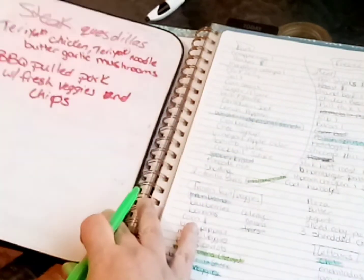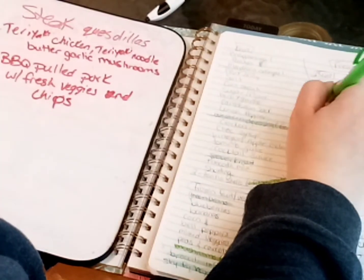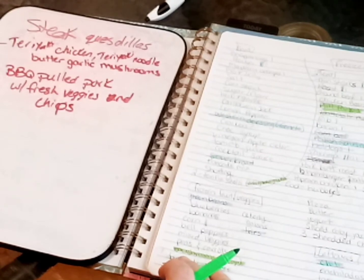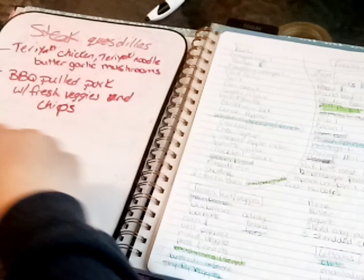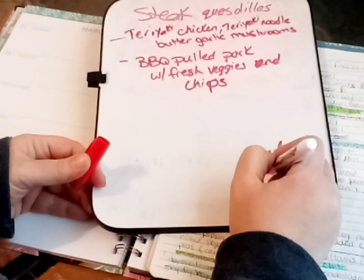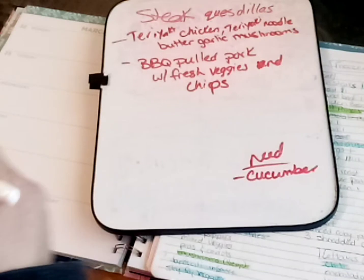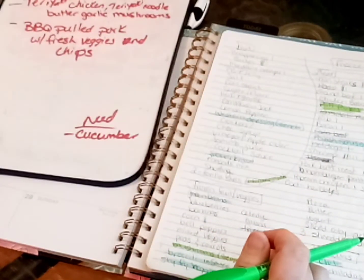So I actually have barbecue pork already made, so we're going to eat that. I have buns already here. I do need cucumbers, so put that in the bottom underneath cucumbers, because I never did buy those this last week. I said I was going to, and I never went back to the store to do it, which is fine.